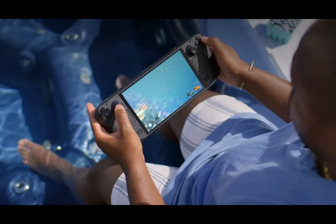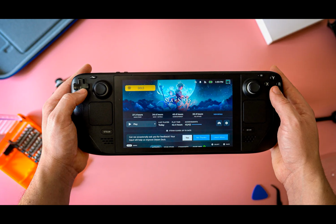This isn't a Steam Deck 2, though. The ROG Ally is still faster and better in many ways. But the Steam Deck OLED is great. You probably shouldn't upgrade your existing Steam Deck to it. But if you're buying new, you should consider the OLED version first.